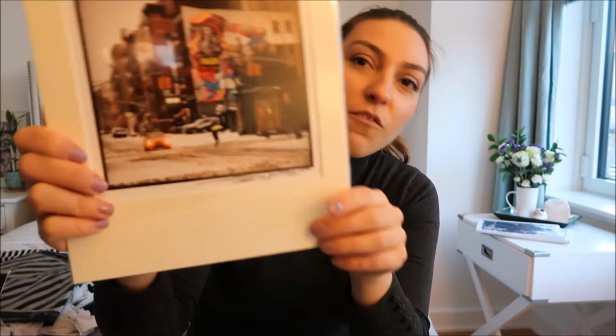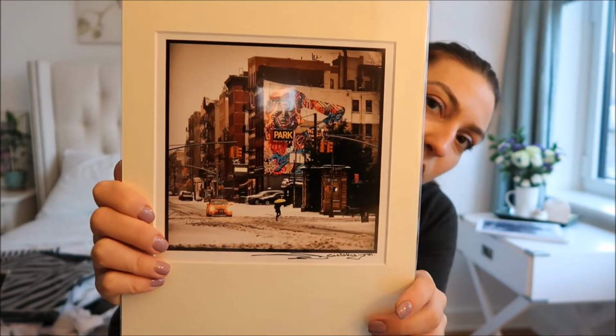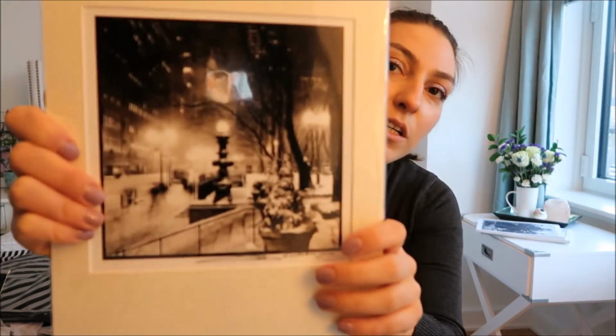So this one looks like something, Center Street, I'm not sure, maybe somewhere in the village or something, like Tribeca-ish. Oh, can you see? I think it's really cool. And then another one, this looks like Midtown. Yeah, this looks like Bryant Park in Midtown.